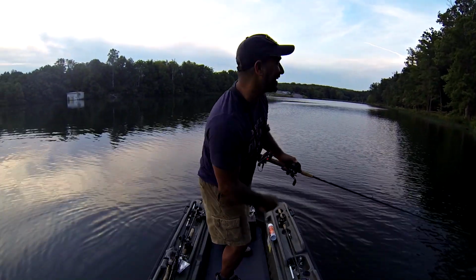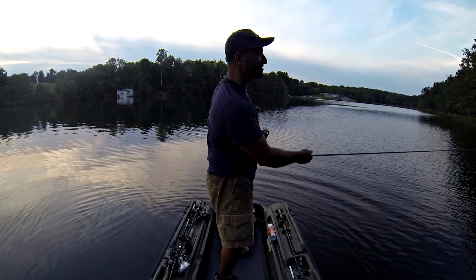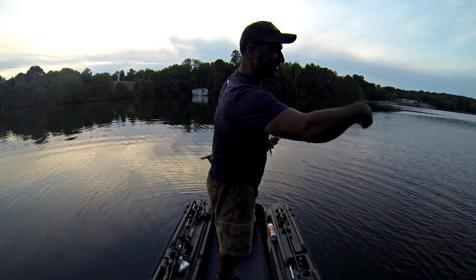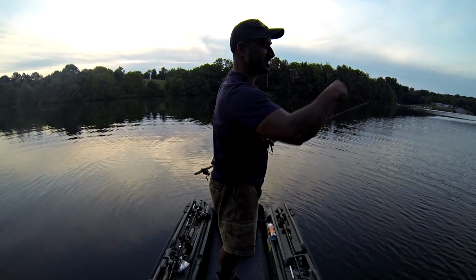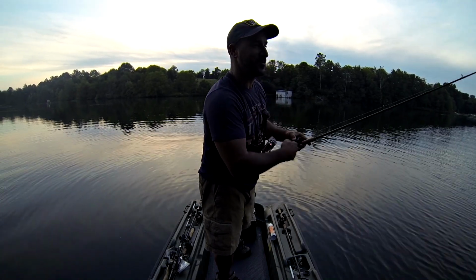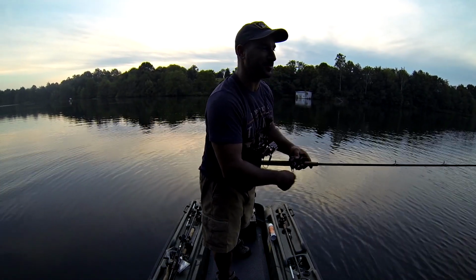There we go. Oh, I got a bite on the rat, guys. Oh, and I gave it a good pause, but he was a little guy. He was on there for a second, so that actually makes my night. Oh gosh, I got a topwater bite on my rat. Okay, let's keep going. We still have a little bit of time, so we at least got a blow up. So that's a night maker right there. Let's keep going.